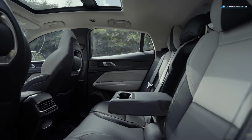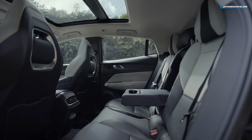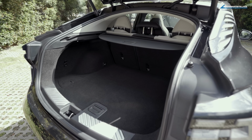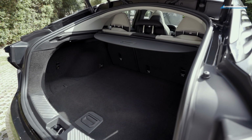When the rear seats are occupied, you still get up to 36 inches in length with the cargo space, but if it's just you and a buddy driving, you can drop the rear seats, extending this to 60 inches, making sure there's more than enough room for all of your cargo and luggage.